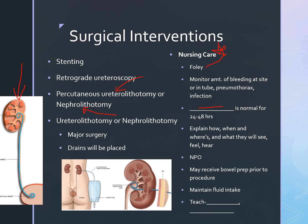We are going to always be checking every shift for bleeding at the site and around the tube. Look for a pneumothorax because there is always a chance that we poked through and went into a place where we shouldn't have, and monitor for signs and symptoms of infection.